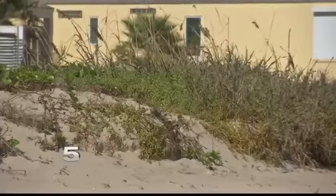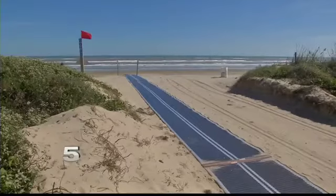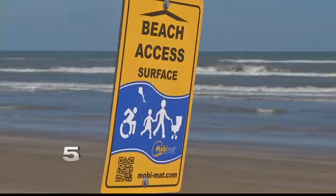He says the only way to keep the dunes healthy is to put different plants on them. "You're essentially building a biological rebar. It's just like those steel bars that you see in concrete. And keep people off of them." Recently, the city of South Padre Island purchased over $100,000 of Moby pads so people will stay off the dunes. "In order to have a strong dune, you need people's feet off of the vegetation."